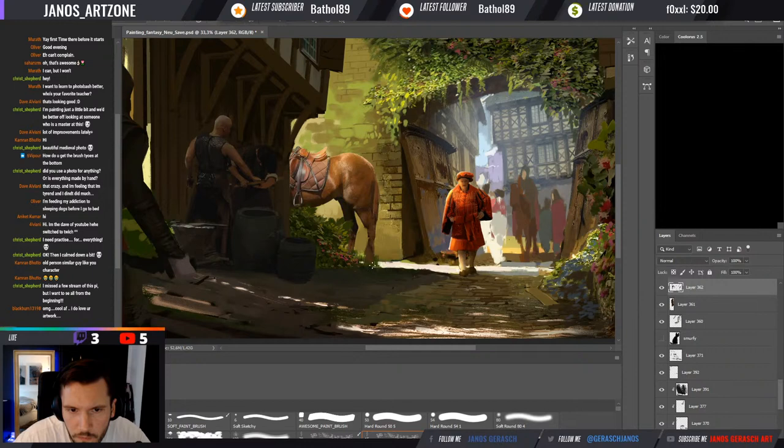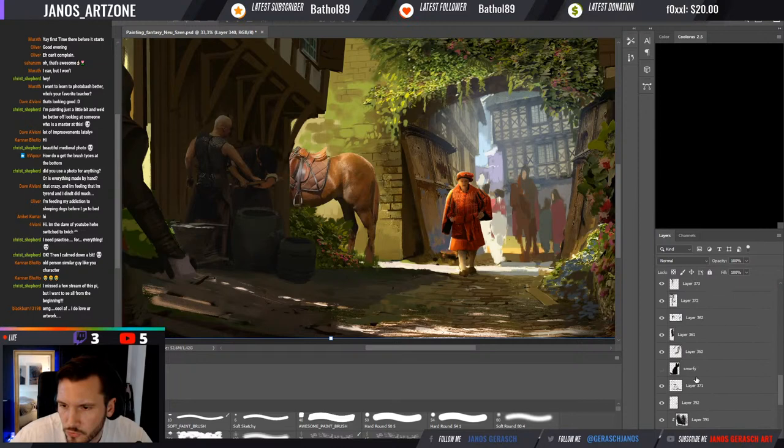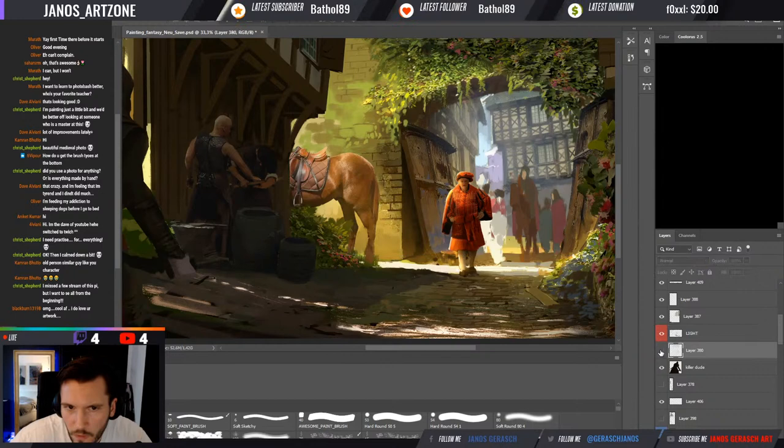Add a little bit of this stuff here as well. Oh, where is this? So let's go up a little bit more here. White. That's also atmosphere. It's the foreground guy. That's too much.